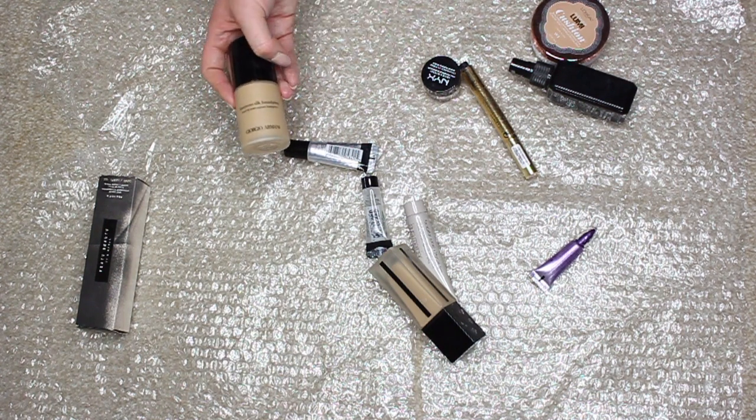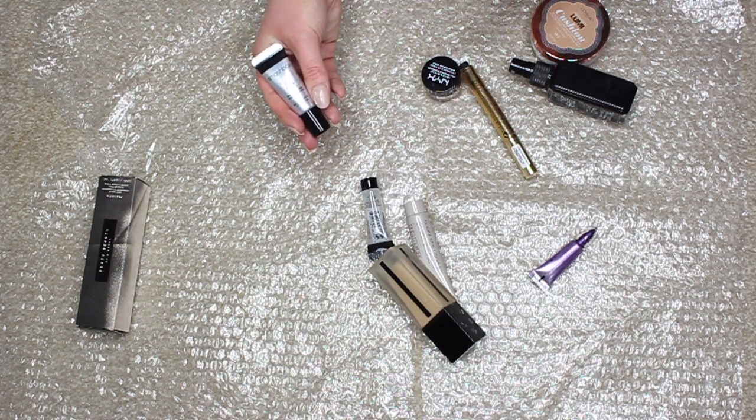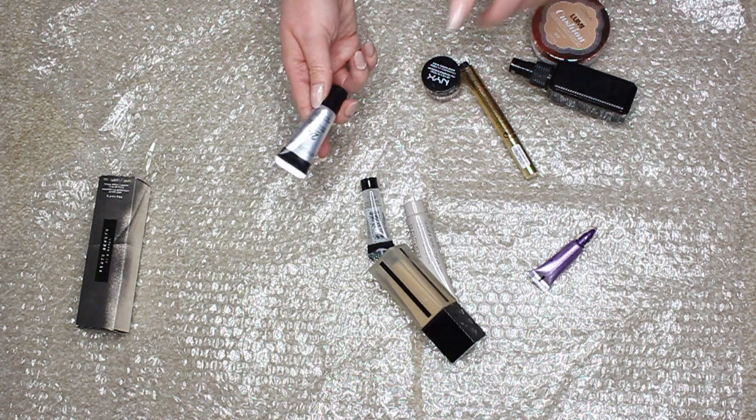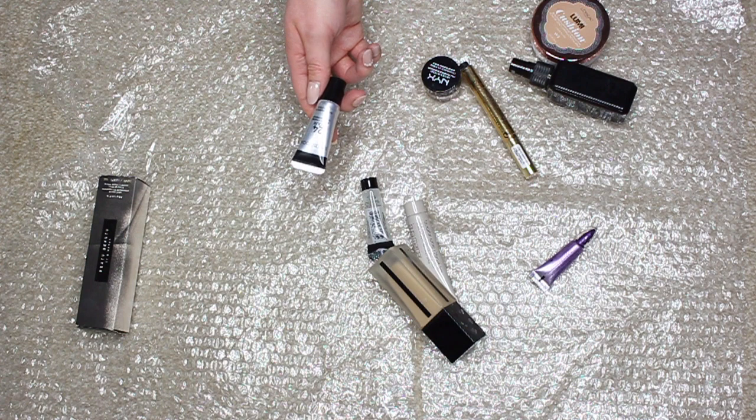And the Smashbox 24 Hour Eyeshadow Primer. I don't really use eyeshadow primers, I usually just use a concealer, so I'm going to go ahead and get rid of this because I don't think I'm going to use it and someone else will probably be able to use it instead of me.